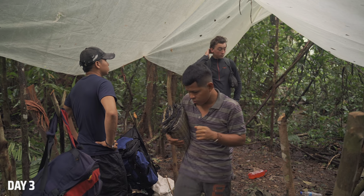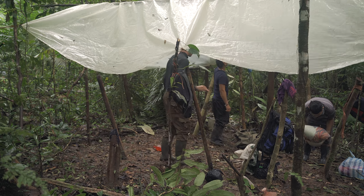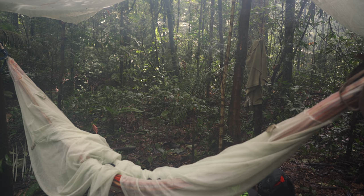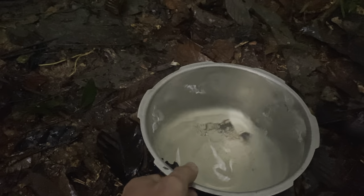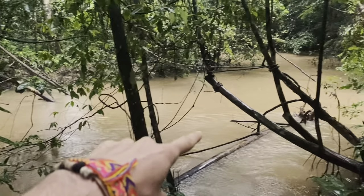4:30 in the morning. Our camp is flooding. There's been a thunderstorm for the last 2 hours. We are collecting some rainwater for the day. We are just waiting for the rain to stop before crossing the river again. The log we used yesterday is now completely underwater, so it's unusable. This is the log we used to cross yesterday. Completely disappeared.